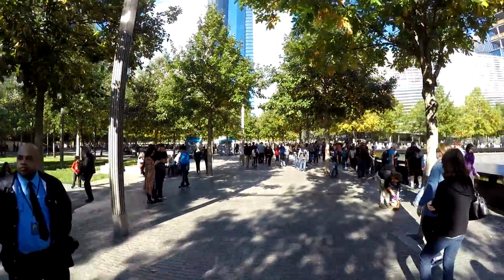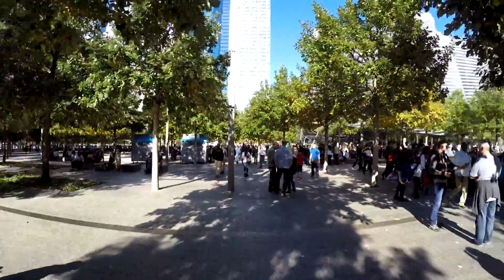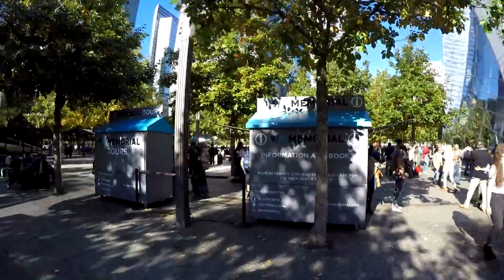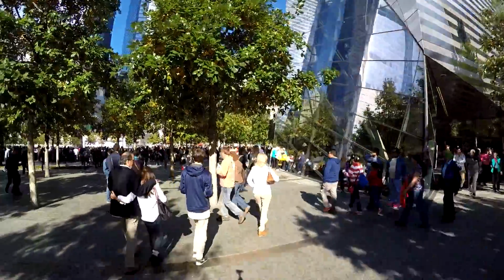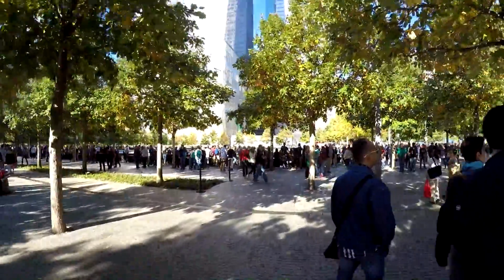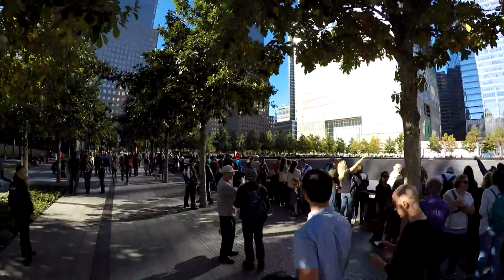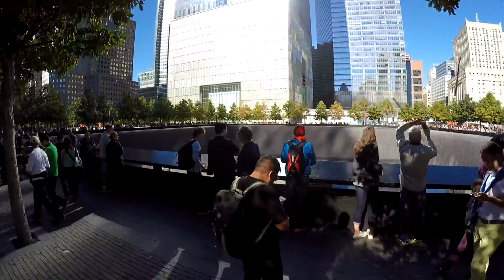A Callery pear tree became known as the survivor tree after enduring the September 11, 2001 terror attacks at the World Trade Center. In October 2001, the tree was discovered at Ground Zero, severely damaged, with snapped roots and burned and broken branches. The tree was removed from the rubble and placed in the care of the New York Department of Parks and Recreation. After its recovery and rehabilitation, the tree was returned to the memorial in 2010.